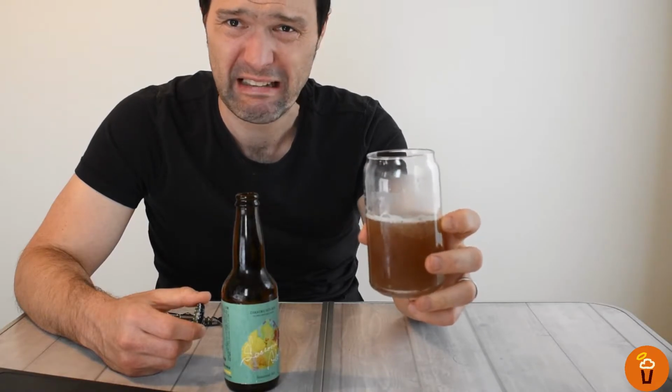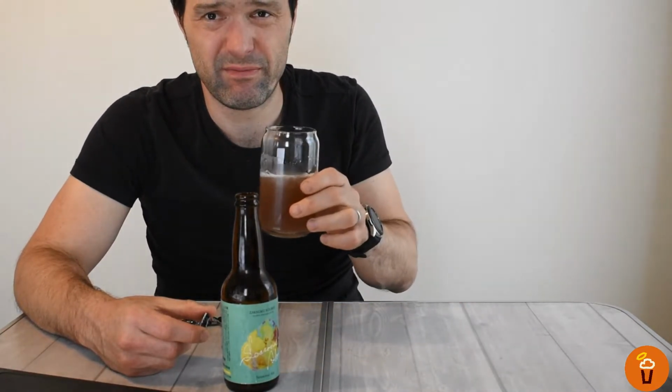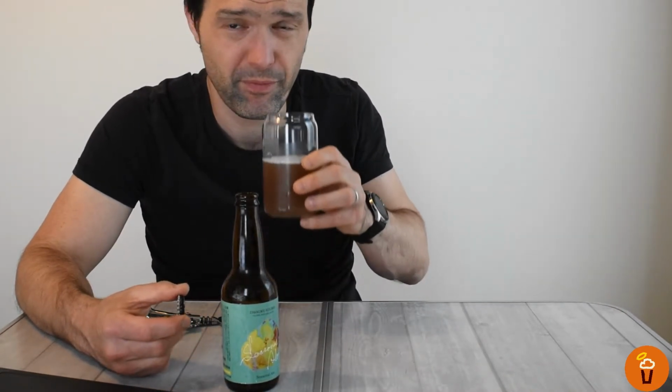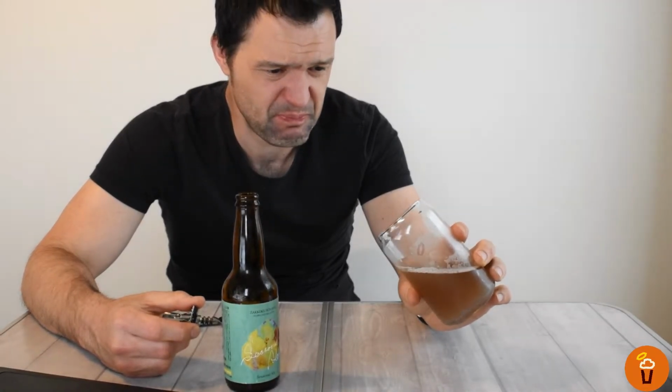That could actually end up being a drain pour, I'm afraid, guys. I don't know what's going on here. I'm trying to think of some positives for it. I don't want to let you down, but no. Wishy-washy, oxidized, buttery, slightly peppery, but that's a no from me, guys.